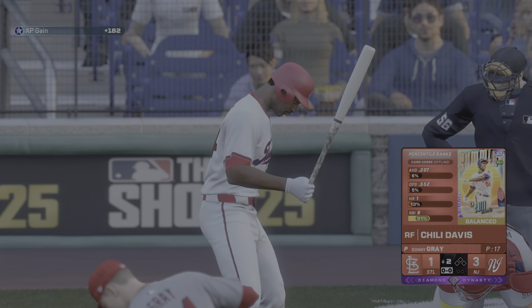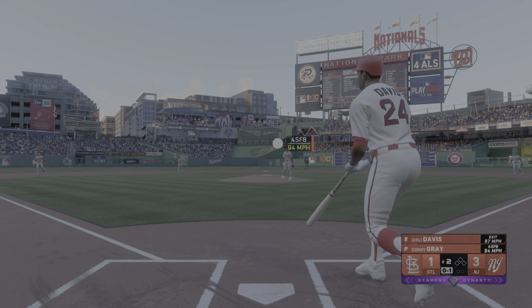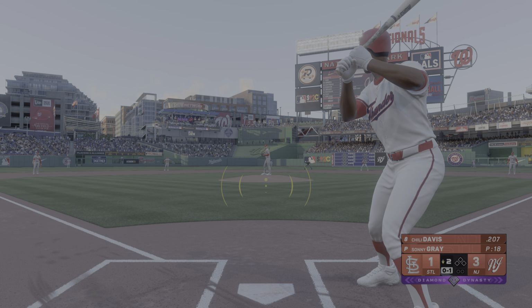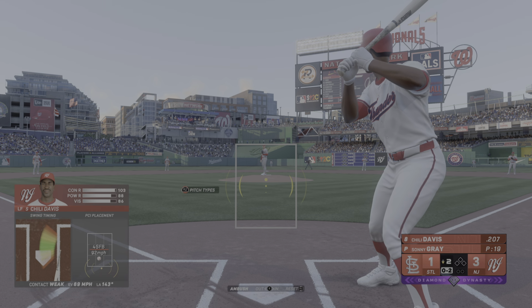And that is. And we're back. Now it's the right fielder, Chili Davis. Gray back to work. And first offering is fouled off. Saying he wasn't very sharp in the first, got hit around a little bit, just wasn't able to locate particularly well. A lot of stuff in the fat part of the plate. Yeah, Boog, he wasn't fooling anyone.